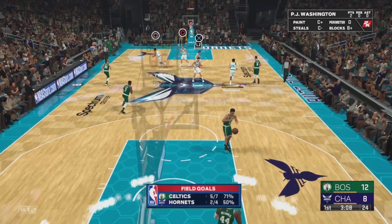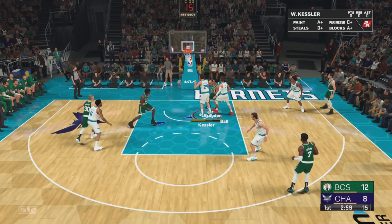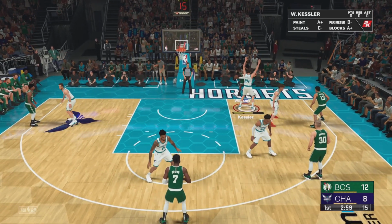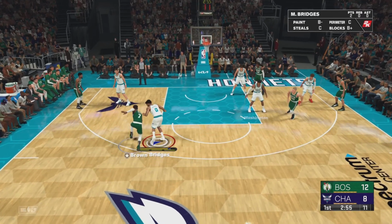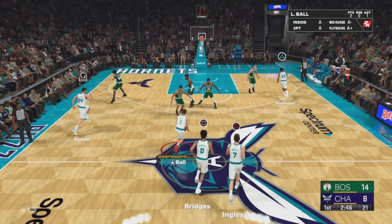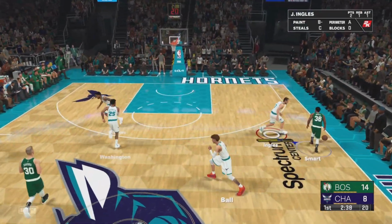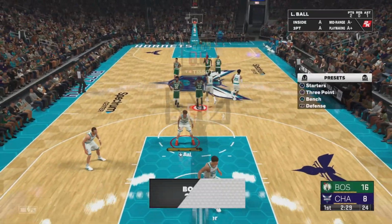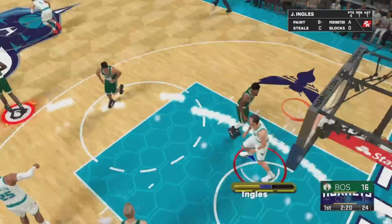Washington. With the dunk. Brogdon has it. Kessler with another block. Out of bounds, Celtics ball. Kessler coming up big here on the defense. Marcus Smart. Pass to Hauser. To Jaylen Brown. He gets the bucket. Making it look easy. Kessler. No good there. Williams with the rebound. To Brogdon. To Marcus Smart. The shot. No good. But Williams with the putback. Here we go. Pass. LaMelo to Ingles. Ingles drives it. He's got the bucket.